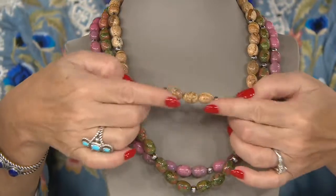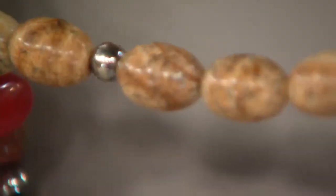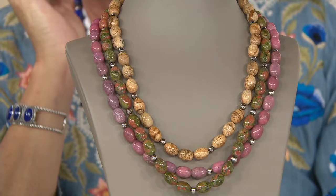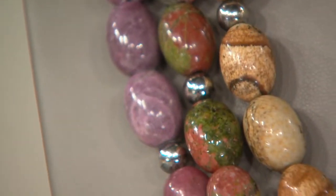But look at Mother Nature's fingerprint. Striations of the earth is what you see on each and every one of these gemstones. One of a kind, right? And only about 250 left in picture jasper. Oh, wow. Over 1,700 of our QVC2 Big Deal have been ordered. It's hugely popular.